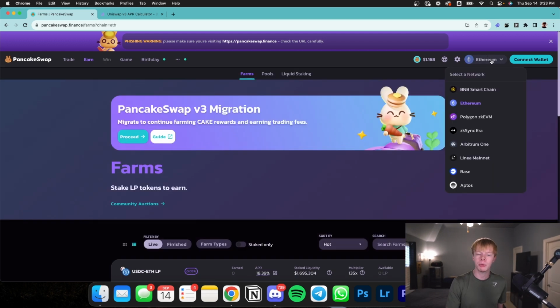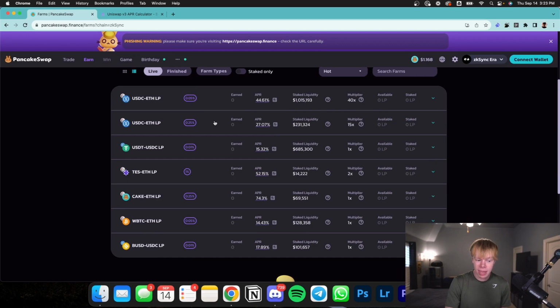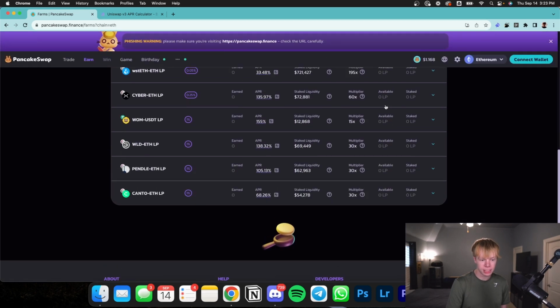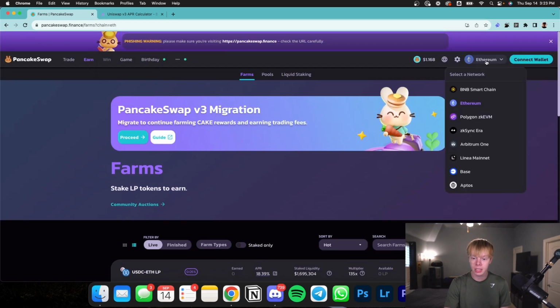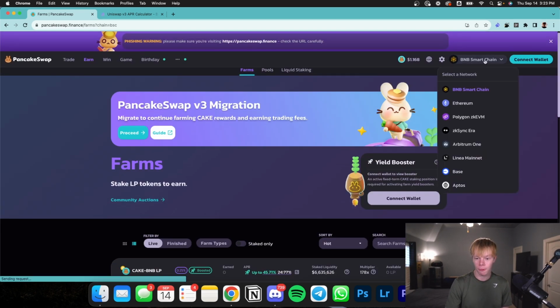With that being said, this will be relatively tailored to different networks. So for example, we have some different assets on ZK Sync Era, mainly blue chip assets, and then also this TES token. Whereas if we look on Ethereum mainnet, we have a lot more blue chip assets. We also have Canto, WorldCoin, Pendle, WOM, stuff like that. But if we look at Binance Smart Chain, for example, there are so many more farms. So it's important to keep that in mind, and it's important to look where the volume is being routed.